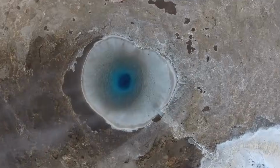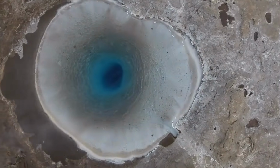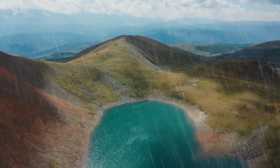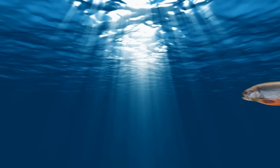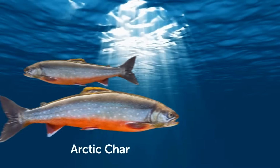A lake of deep blue water has formed at the bottom of the crater. It's said that this lake contains some of the purest water in the world as it has no inlets or outlets. It means that the lake is only filled by rains and melting snow. The lake is home to one species of fish, the Arctic char.